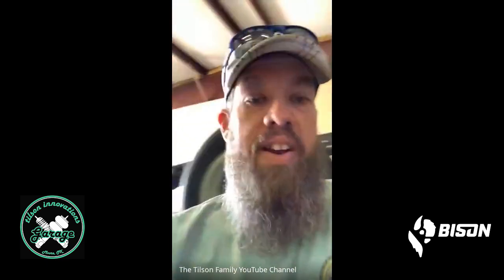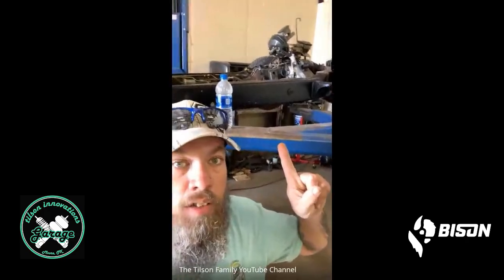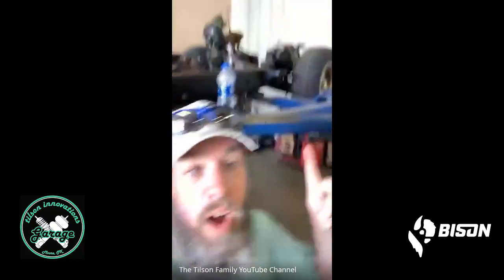Everything from Hyundai Genesis to right here. This is a 1998 OBS frame, just a frame. Yeah, it was a truck. Where did the body go? Where did the body go, bro? It was a truck. Believe it or not, last week it drove into the shop, and this is what we have.